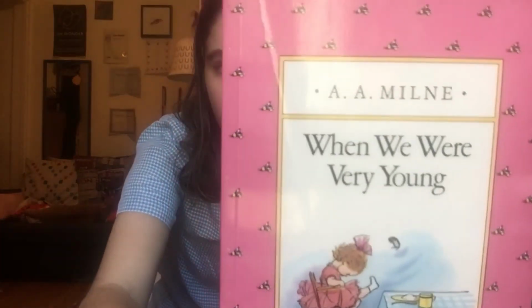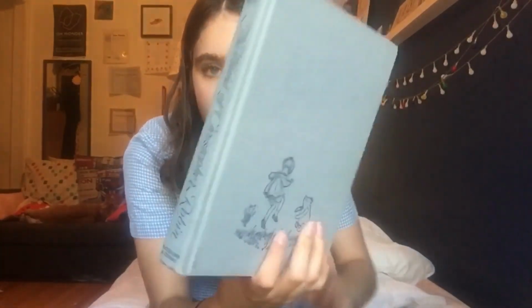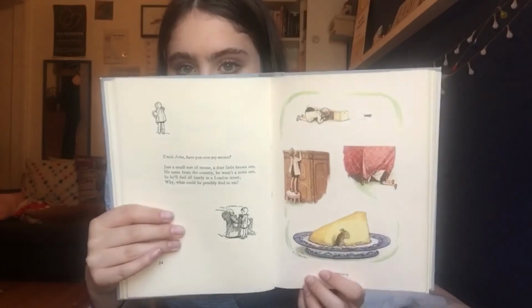That's cool. And along with that, we have Now We Are Very Young, and this has just the bee pattern on it. And of course, both of these have Ernest Shepard's illustrations. And then we have two complete copies of When We Were Very Young and Now We Are Six in a bind-up. So we have World of Christopher Robin. And this one, that's what the spine looks like. And that's what the cover looks like. And that is what the illustrations look like.